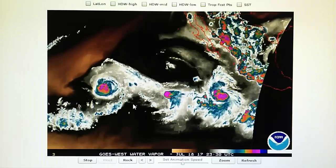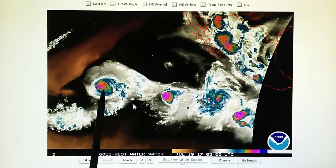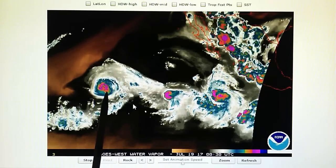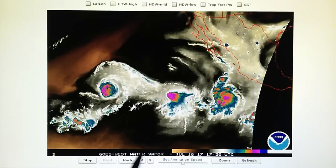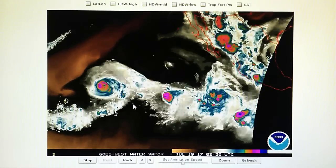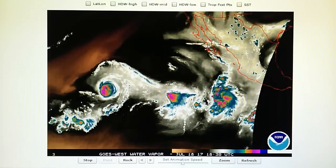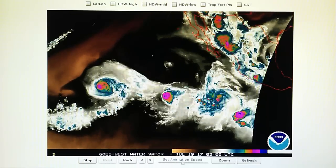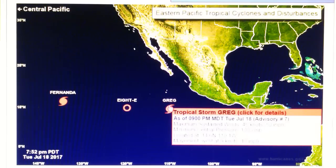And right now we're looking at three storms. This is Fernanda, which is now a Category 2 storm with 100-mile-per-hour winds. This storm is being beaten down with microwave. We can see a blast pattern, an icicle pattern up here on the northwest side. This storm is actually moving to the northwest. Over here we have, I believe this is Tropical Depression 8E, I think it is, or let's double check that. 8E, right there. And then we have Greg, Tropical Storm Greg, which is now producing 50-mile-per-hour winds, and it's moving west at 10 miles per hour.